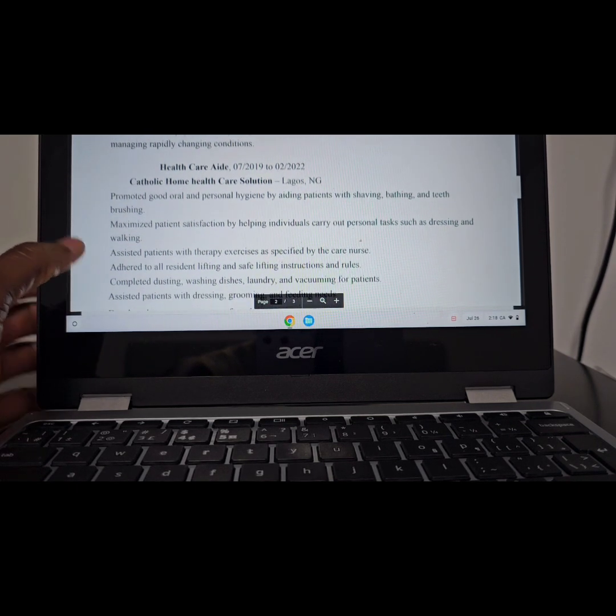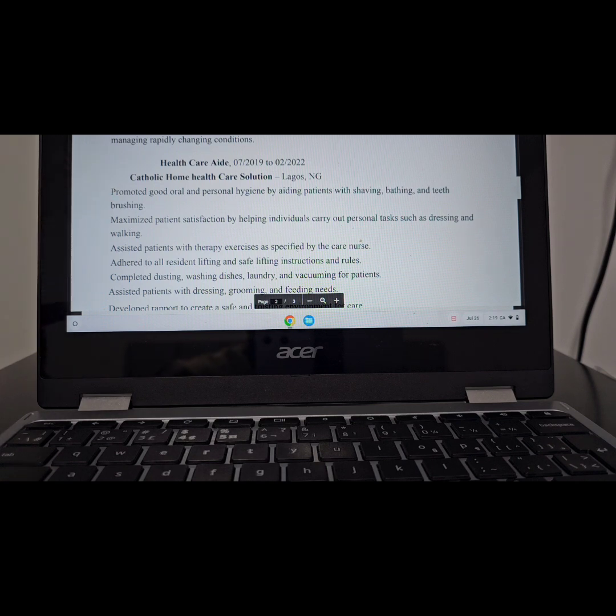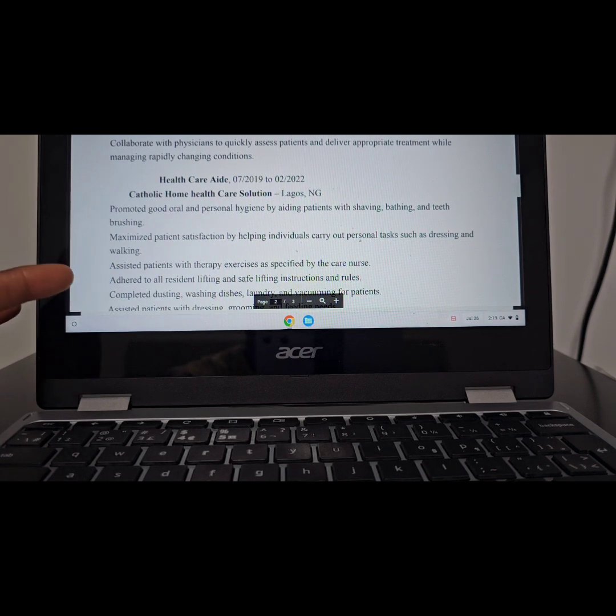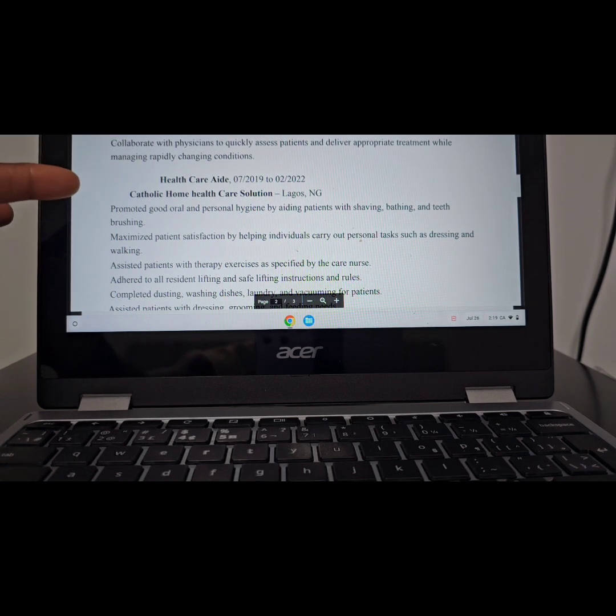And what if you were working as a caregiver before? This is why I have this slide here too, because personally, I've also worked as a healthcare aide here in Canada. So I just came up with some of the things that I usually did when I was working as a healthcare aide in Canada. So I put healthcare aide, with the time July 2019 to February 2022, and I just came up with a name, like Catholic Home Healthcare Solution, Lagos, Nigeria. So what are the things that you are doing as a healthcare aide? This one can be a good description for any caregiver that is trying to apply for a caregiver job.